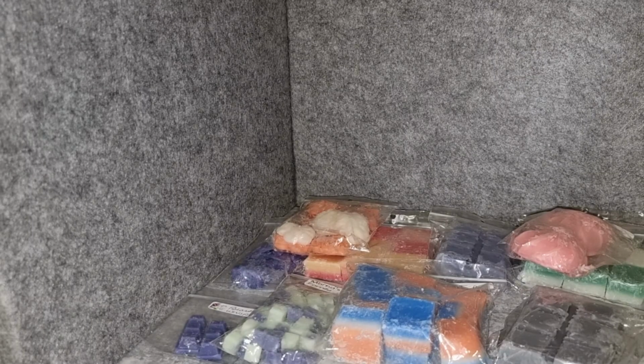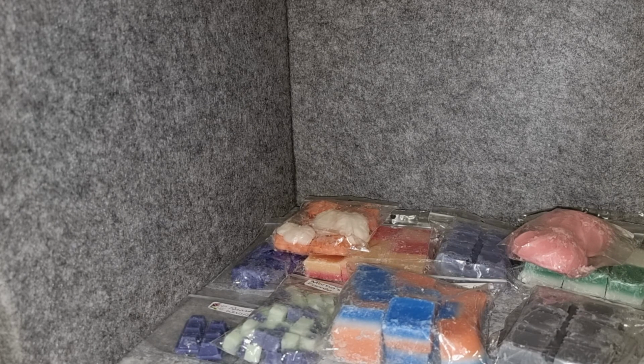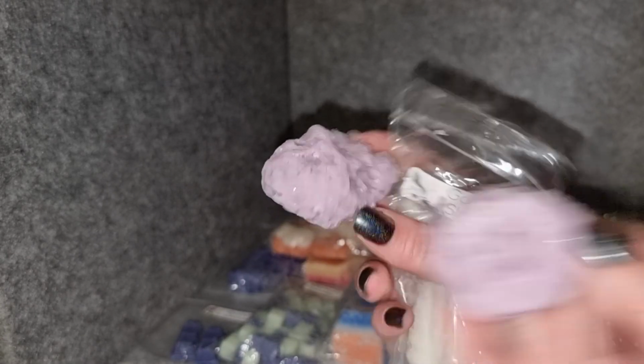And the last scent I have is Go to Sleep, which is another one I don't actually remember. I think it's like a lavender cream, but I don't know what else it has in it. It's probably not really my thing. What's it got? I think it's like fries. These white things are like fries, and I don't know what these are meant to be. It's probably something really obvious, fries and something.